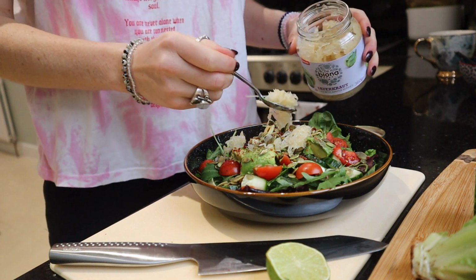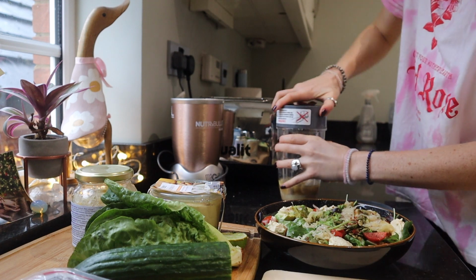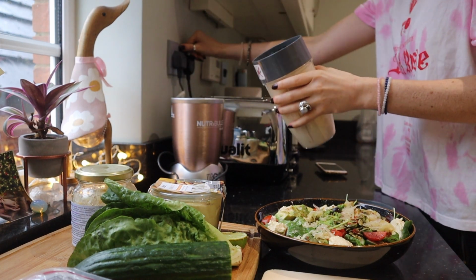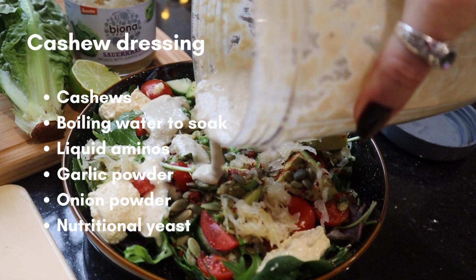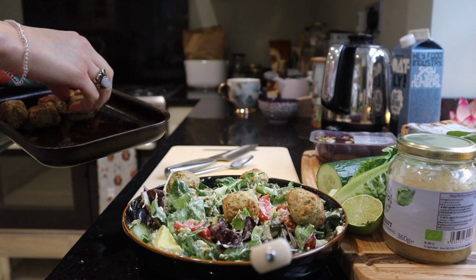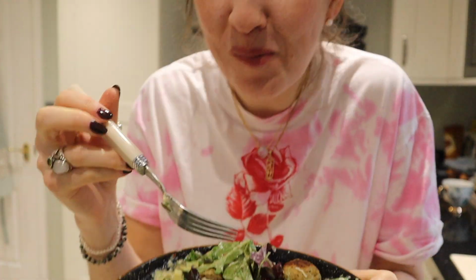Then I'm going to go ahead and add a vegan staple, which is hummus, and then I'm going to whiz up my dressing, ready to add on top. So good.